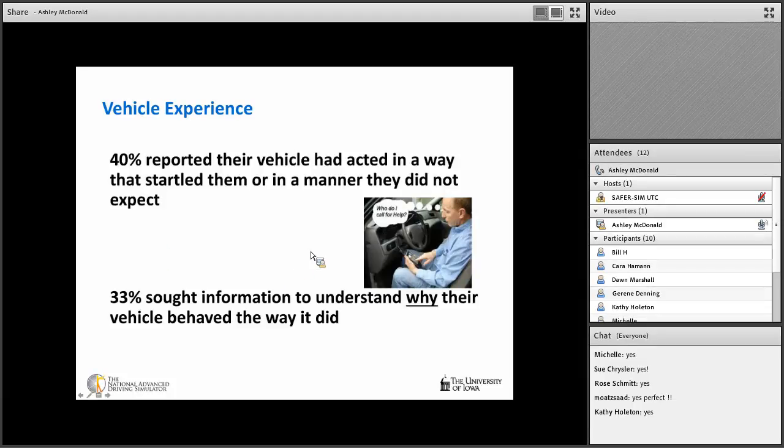We took it another step further, and we wanted to find out how many of our respondents had ever experienced a time in their vehicle where something just happened that they weren't quite expecting, or their vehicle startled them or acted in a manner that they weren't expecting. 40% of our respondents said, yeah, I have had a situation where something happened and I wasn't ready for it, or I didn't know what it was. We took that a step further and asked, from that experience, did you seek information about why the vehicle behaved the way it did? And 33% of that 40% said, yeah, I did go look for information to try to find out what was going on. So that told us, as we were getting ready to launch our campaign, that we had to combat that people may not be looking for information around their vehicle all the time.